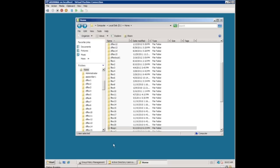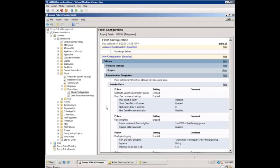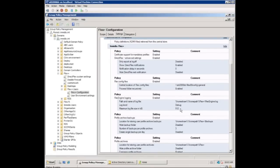And after that, the only thing you need to do is configure Immidio Flex Plus through group policy. And this is a one-time only configuration, because this is where you point the client to those locations. So as you can see, the personal settings, or we call them profile archives, are stored in the home directory of the user in a subdirectory called Flex Plus. And I have pointed it to a central configuration share called Flex 80 configuration. So that's the only thing that you really need to do.